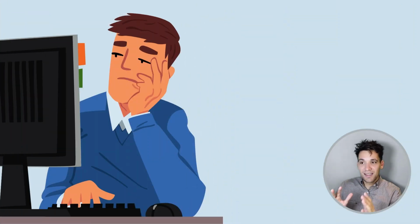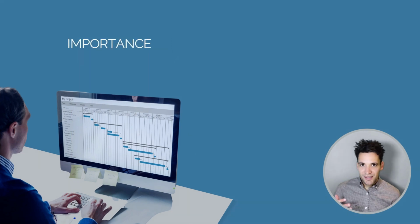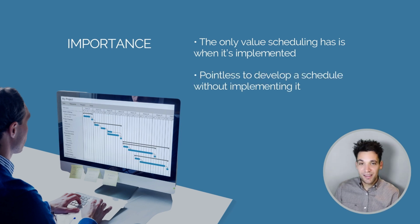The core message is that planning without action is a form of procrastination. It's a complete waste of time. So if you're not even going to bother following the schedule, why did you spend all the time building it to begin with? When we really dig deep and think about it, the only value a schedule has is when we follow it. Sure, it helps us to assess feasibility and cost, but the real value in a schedule is to help us deliver the project. It's pointless to develop a schedule if we're never going to implement it.